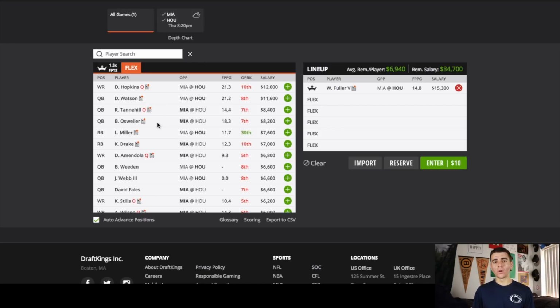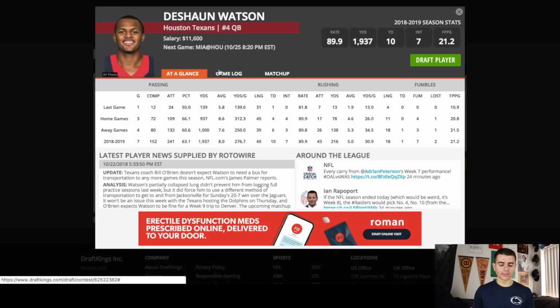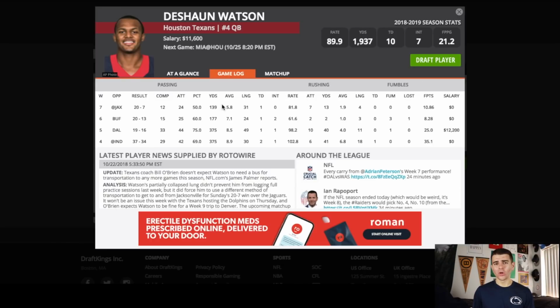I think this is a game you want to get Watson in. He's due for a bounce back. Like I said, the last 2 weeks haven't been great for him. Lowest passing yardage that we've seen out of him in a while. Lowest attempts that we've seen out of him in a while. Part of that is just the game flow, running the ball a little bit more with Lamar Miller and Alfred Blue.